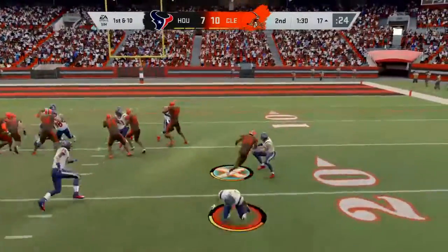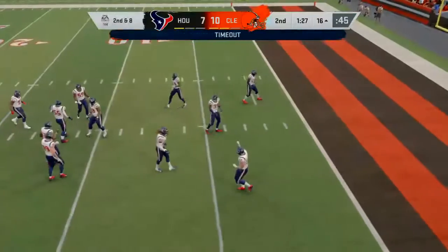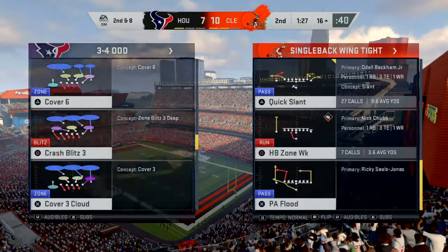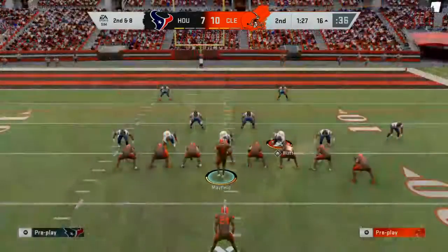On first down, they'll run with Chubb. And they'll get him down right around the 16. Now the Texans will use one of their 2 remaining timeouts as they'll talk things over prior to this upcoming second down play. At the 16-yard line.